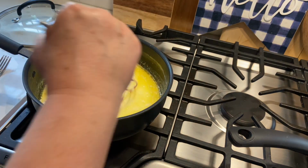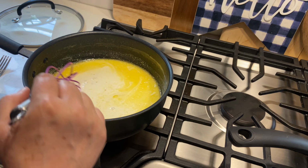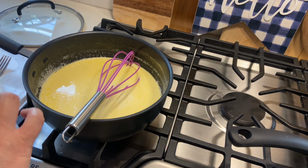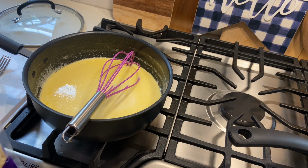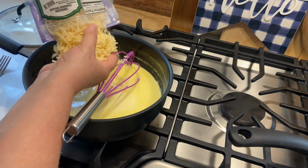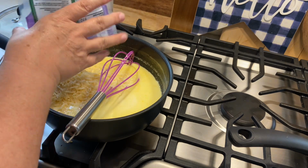I'm gonna let this cook for a few seconds, then I'm gonna add the Parmesan. Now I'm gonna add my Parmesan, and like I said, I probably don't have enough in this bag. This is probably not equal to a cup. I don't know, it might, no, it's probably not.